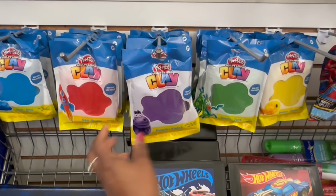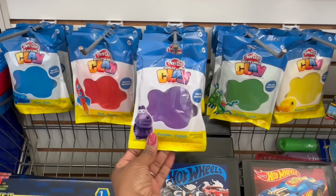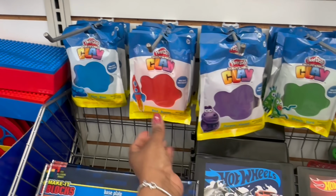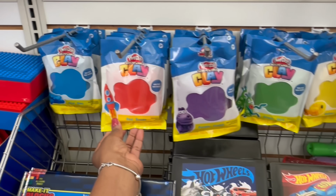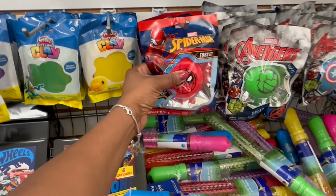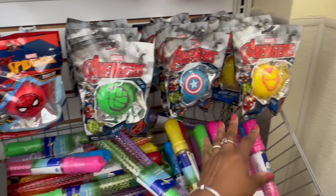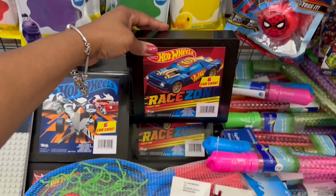Wow. Oh, I don't think I've ever seen the Play-Doh sculpt and mold in this packaging with all of these different colors. Blue, red, purple, green, and yellow. Oh, look at these. Spider-Man, Avengers. Oh, all Avengers. I'm still in the front of the store.